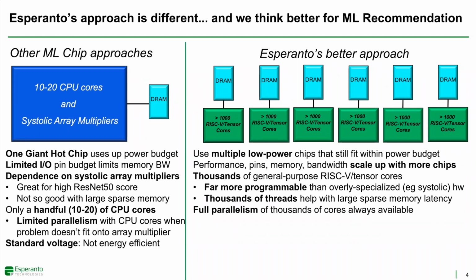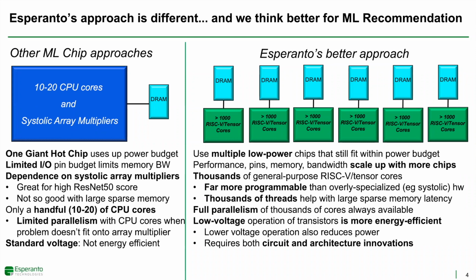Single chip solutions often push for the highest operating frequencies, but this comes with very high power and is not very energy efficient. Esperanto realized that transistors, particularly 7-nanometer FinFETs, are much more energy efficient when operated at low voltages. Low voltage operation also significantly reduces operating power. To take advantage of this low voltage energy efficiency required substantial innovations to both circuits and modifications of the RISC-V core itself.